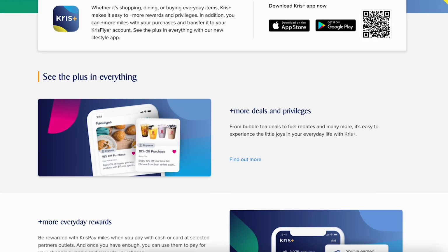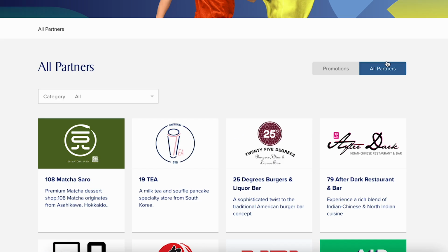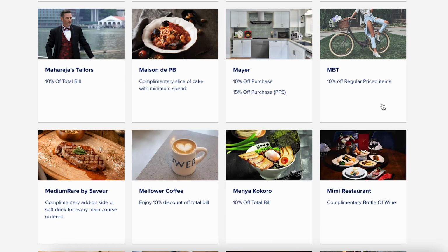Also, the main purpose of this Kris Plus app is to actually earn additional rewards on top of what you will actually spend during shopping. So think of it like Capital, Star or Fraser's Experience apps, right? Whereby if you scan their QR codes in the merchants within the malls, you get additional points, right? But in Kris Plus's case, you get additional miles which can be converted to Krisflyer miles.